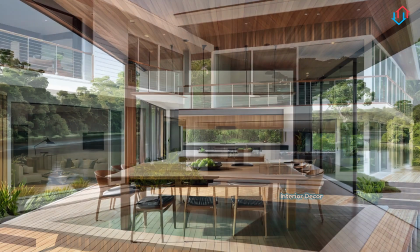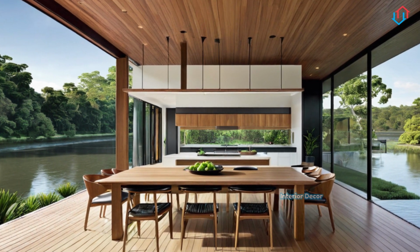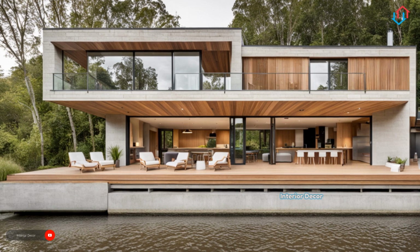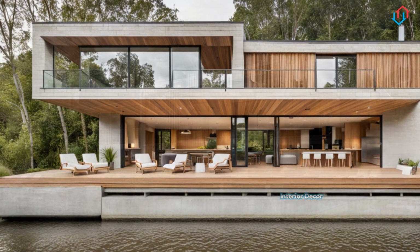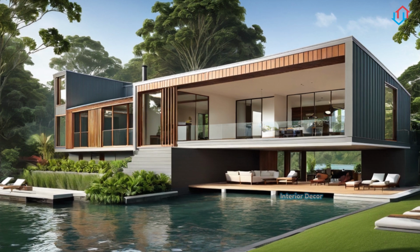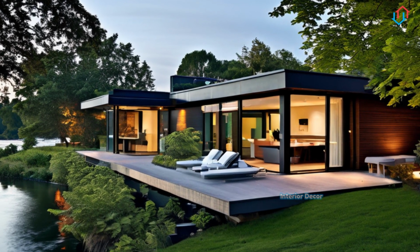The first step in designing a riverside house is to carefully select the site. The location of the house should take full advantage of the river views and natural landscape. Consider factors such as the orientation of the house to maximize sunlight, the proximity to the riverbank, and the natural features of the site. The goal is to create a harmonious relationship between the house and its surroundings, where the architecture enhances the natural beauty of the location.